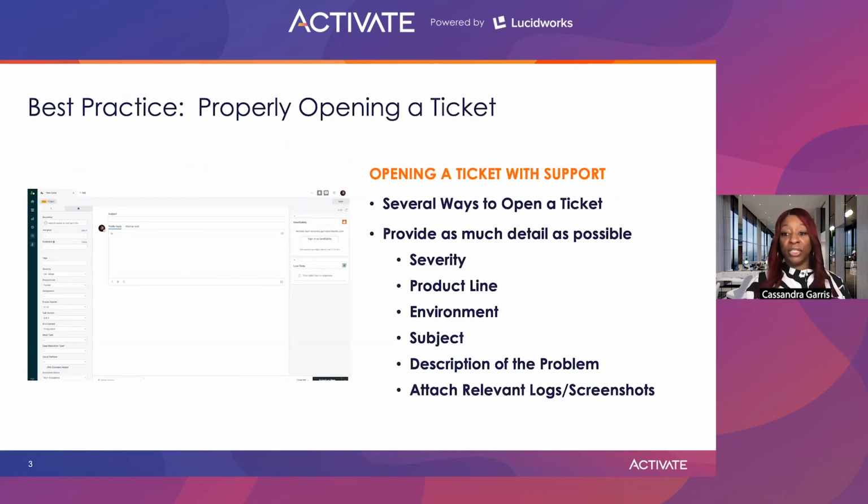Now that we've covered the severity levels, let's go back to the two topics for best practices. This focus to provide a quality experience for the client generally involves a couple of things when engaging with Lucidworks support. Step 1 would be properly opening a ticket with support, and then step 2, if you needed to escalate an issue, we'll discuss that.